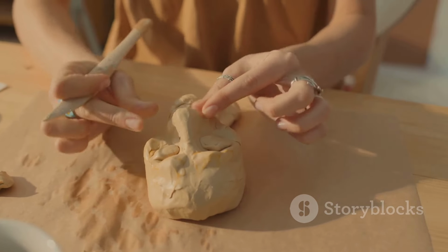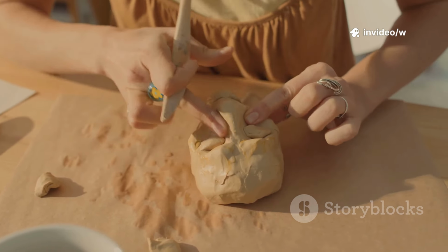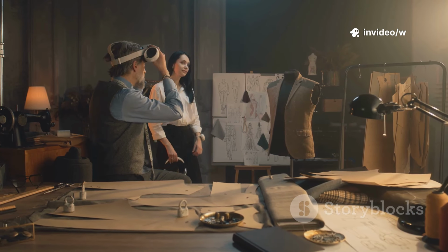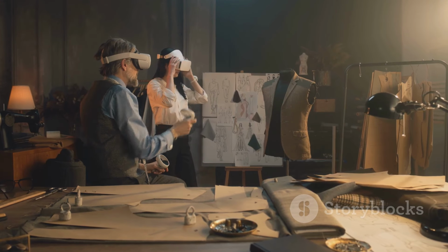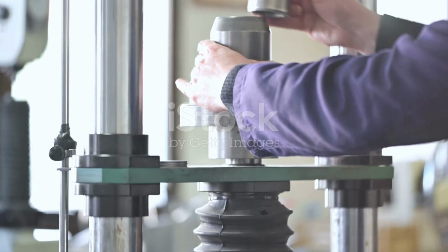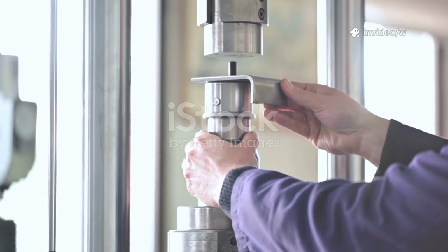Imagine pulling on a piece of clay. As it gets longer, it also gets narrower. This principle applies to nearly everything we interact with daily, from fabrics to metals. It is a fundamental concept in materials science that governs how objects deform under stress.